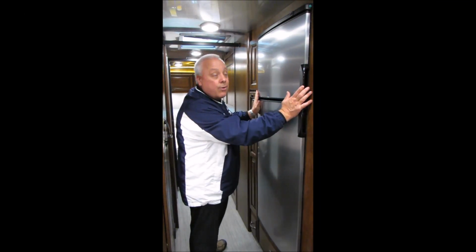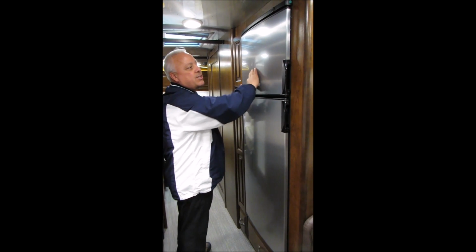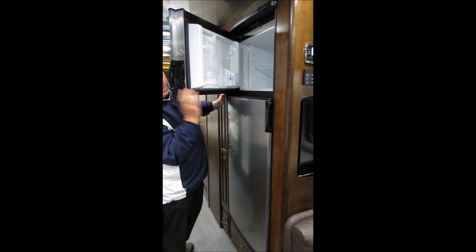Let's go mid-deck. Quickly touch on the new generation Dometic. Brushed steel. I mean, the stainless steel surfaces are absolutely beautiful.